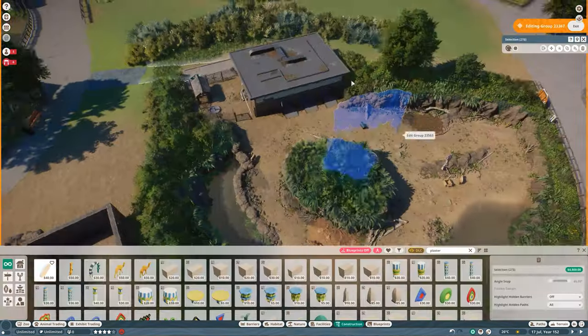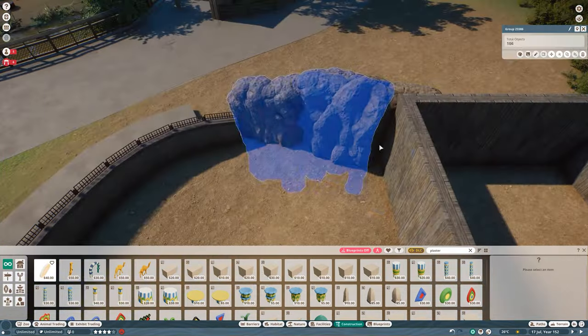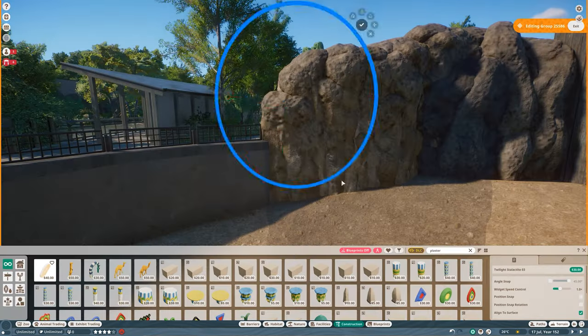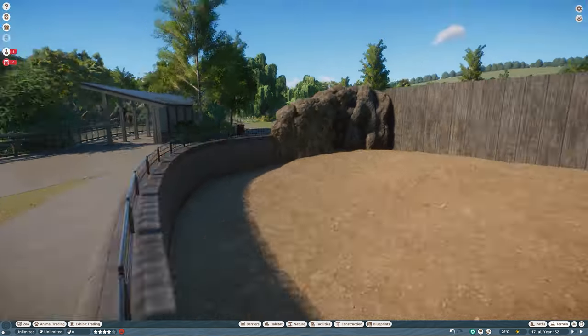They actually live in burrows, they love to dig, and they are herbivores, so they eat a lot of plants, fruits, bark, and so on. And this is all that we have to take into consideration while building a habitat for them.